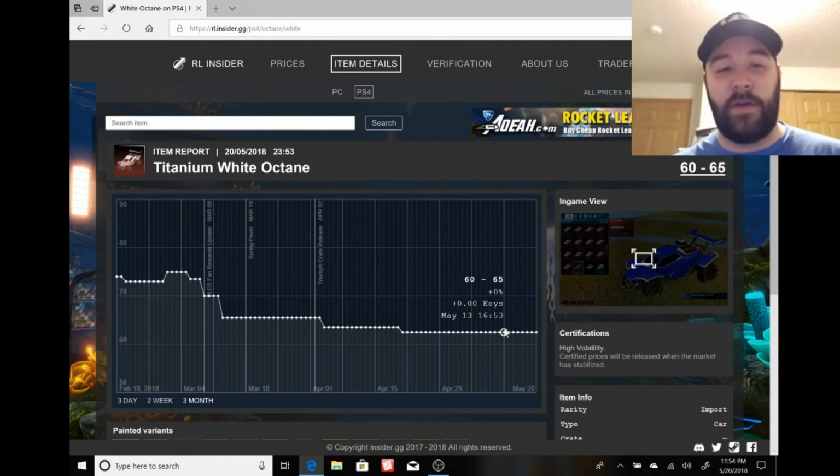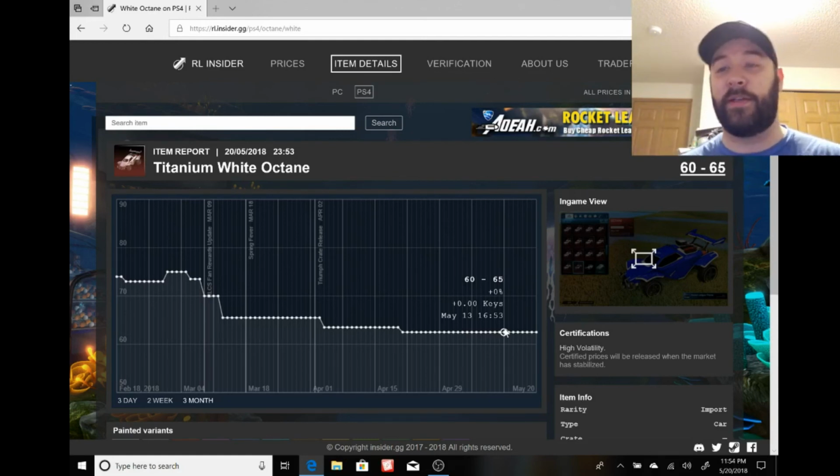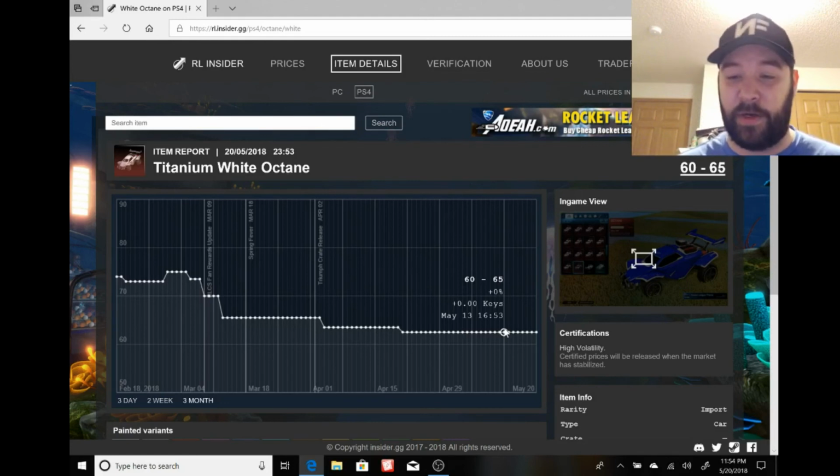It's always going to be the number one car in Rocket League. I don't see any cars ever beating this, especially if it just drops out of a crate. The white versions of those cars usually drop. It's going to be really hard to beat that. So white Octane is always going to have its high price.